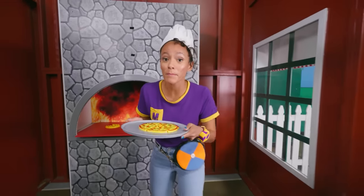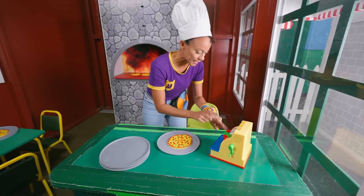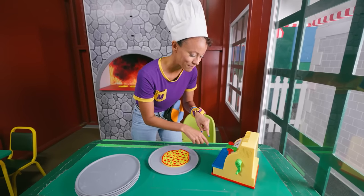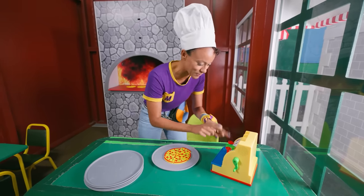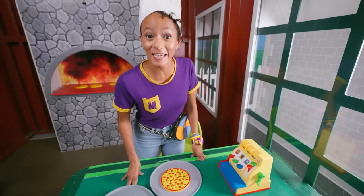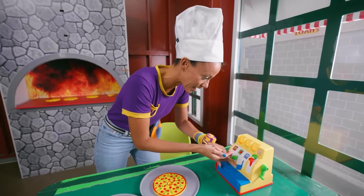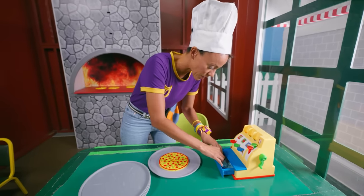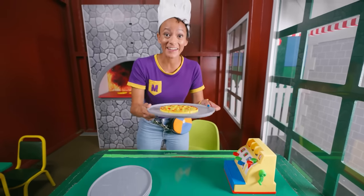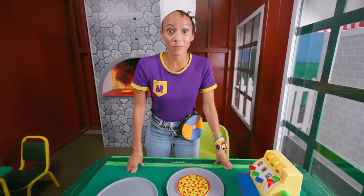Let's go to the register so you can pay. Okay, see, you've got the cheese and the tomatoes and the mushrooms and the green sprinkles. I'm gonna give it to you for free. The sprinkles are on the house. Okay, that'll be $1 million, please. Whoa, thank you. Okay, there you go. And here's your change. All right, here's your pizza. Enjoy.